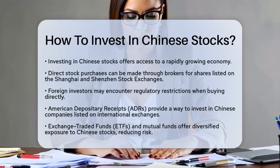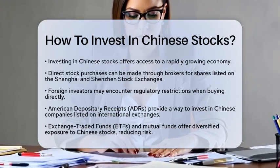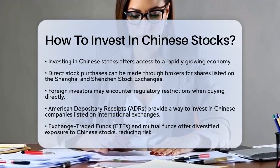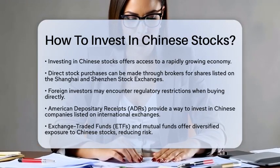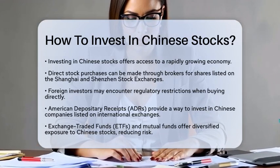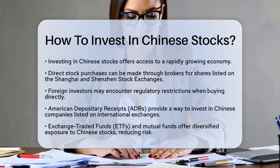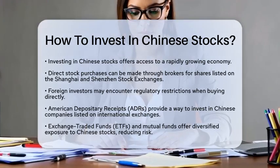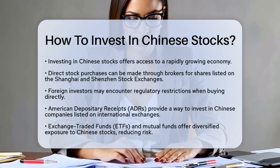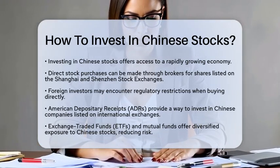First, you can consider direct stock purchases through brokers. This means buying shares of Chinese companies listed on exchanges like the Shanghai Stock Exchange or the Shenzhen Stock Exchange. However, keep in mind that foreign investors often face regulatory restrictions. Many brokers offer access to Chinese stocks listed on international exchanges, such as American depositary receipts that represent shares of Chinese companies.